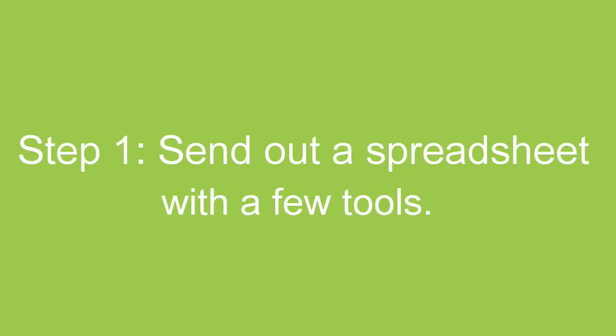Okay, enough of the foreplay. Let's crack into the step-by-step procedure. The first step, next time you send out a spreadsheet to your team, add a few tools. Now these tools need to be designed to save the team time, they need to be simple to use, and most importantly, they need to be easy for you to build.